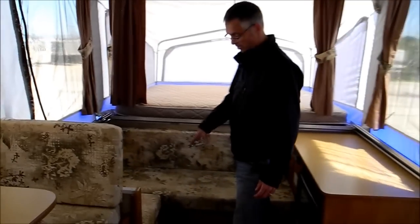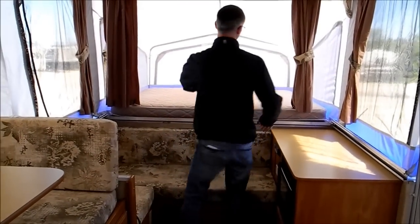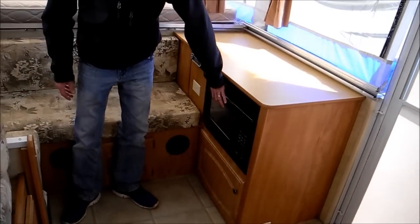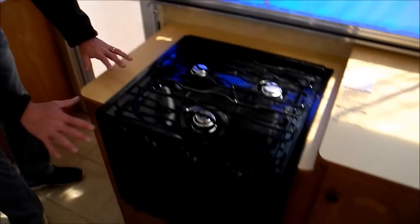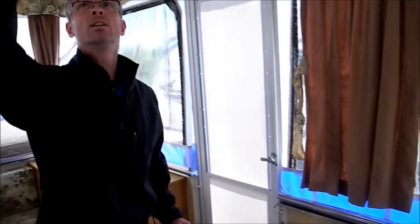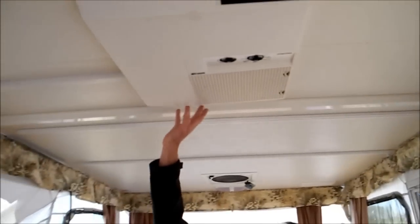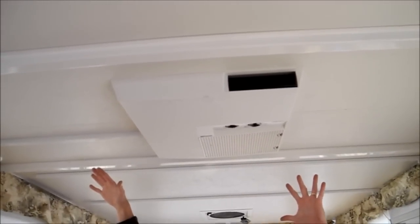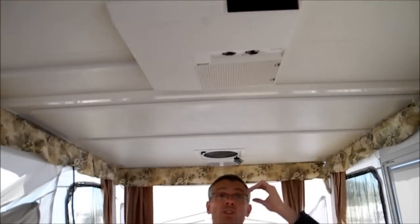And then there's another seating area here. There's a furnace down there, another queen bed up front, and then a microwave. And also there's a range and an oven. And then up here is a roof air conditioner. And you can see they've got these trusses in the roof to keep it nice and strong. So all kinds of cool stuff on this pop-up.